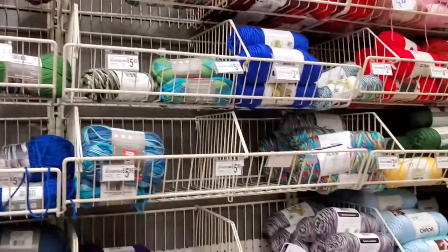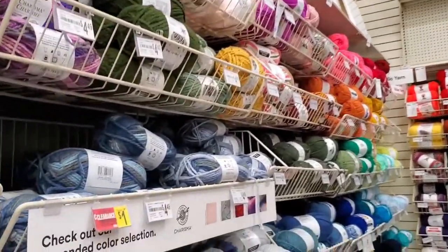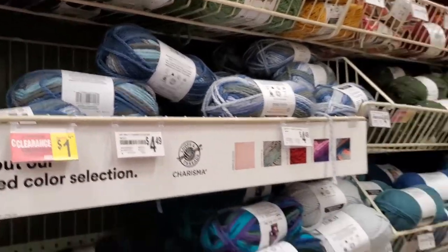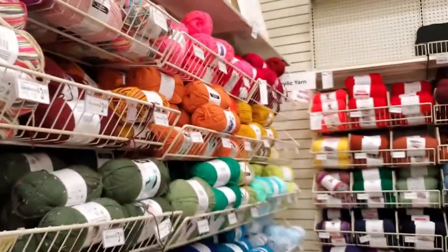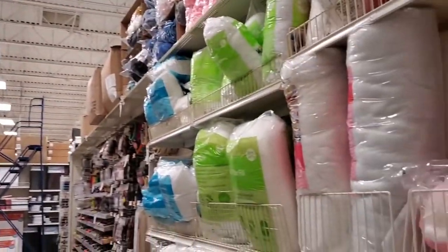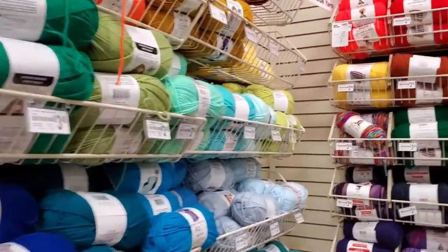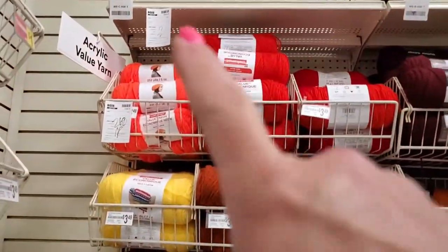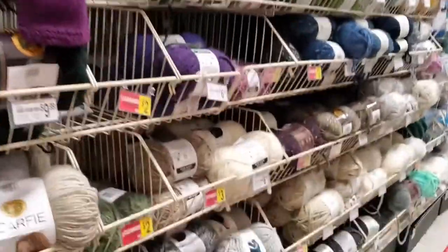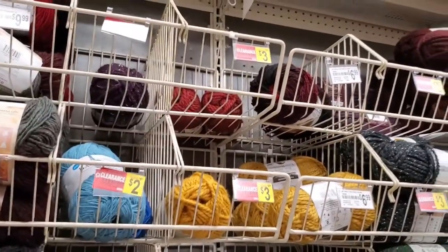So I'm just going to quickly show you the selections here. Clearance yarn for $1. Nothing I need, but it looks like it's Charisma. Yeah, denim. That's a pretty coral up there. Here's some polyfill. I don't mean to pan you guys. Oh my gosh, I love that neon orange up there. Nothing's really on sale. They have some clearance stuff right here, but there's very little in there and nothing I really need.